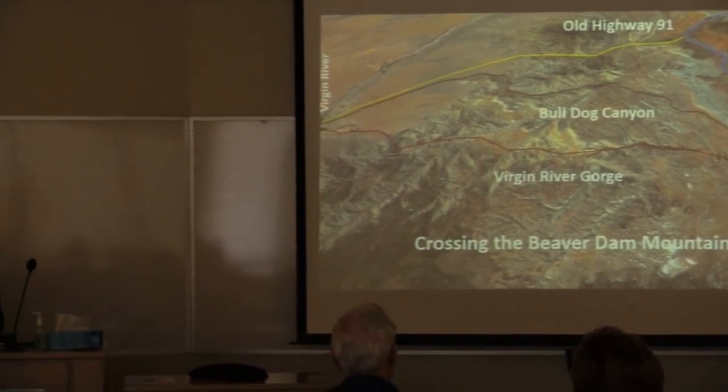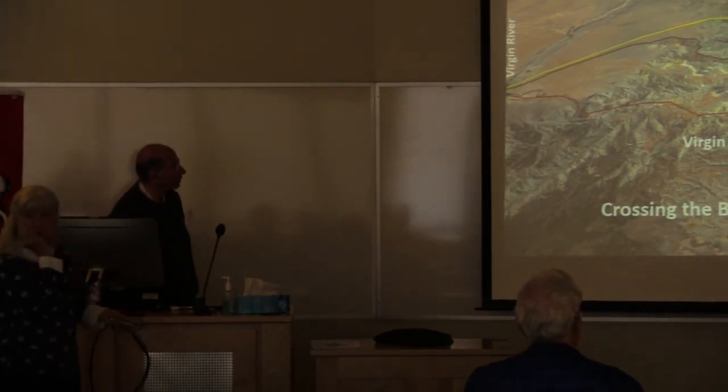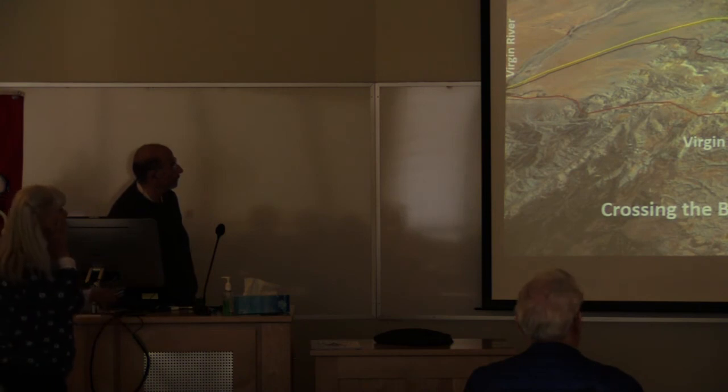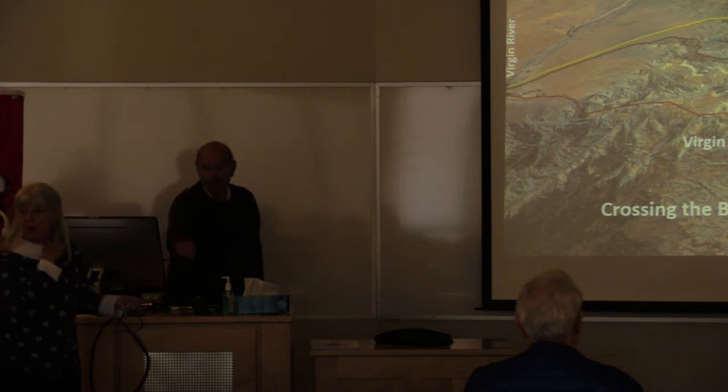The main route kind of follows that byway that comes into 91 then. The byway? Yeah, the byway. You see right above the sea in Bulldog Canyon, right there. There's a byway? Yeah, and it hooks onto 91 around the back side, on the east side. There's a nice dirt road. It's a gravel road.